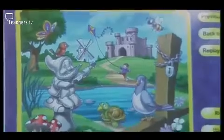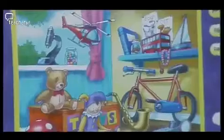Can you point to a butterfly? Look at this picture. Can you point to a yacht?